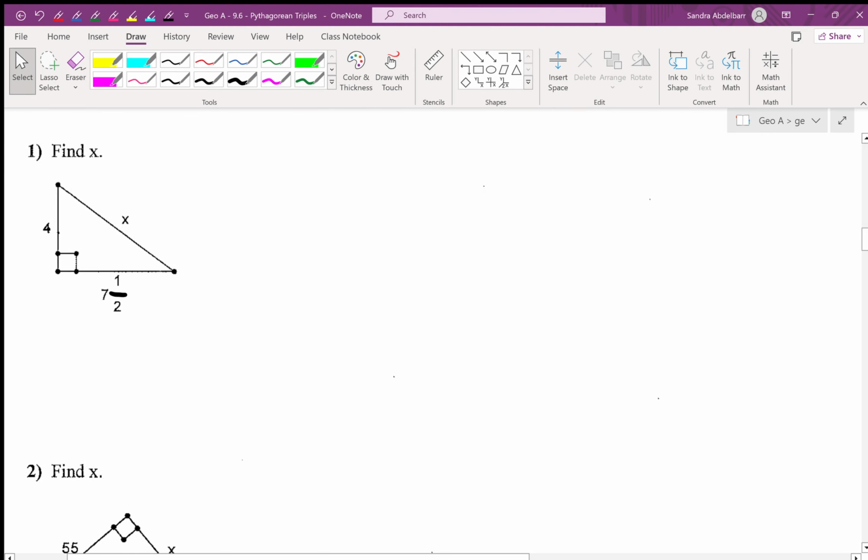Right now, 4 and 7.5, is it a triple? No, it is not a triple. Do you think the Pythagorean theorem on fractions or decimals would be fun? No. Pythagorean theorem on fractions and or decimals are not fun. So what are we going to do? We are going to create a similar triangle to this. And this similar triangle, you either reduce or enlarge. So you can multiply or you can divide. Those are your only options, the whole entire triangle.